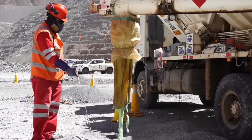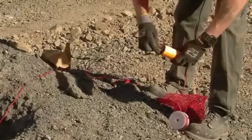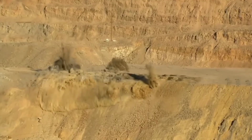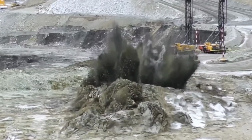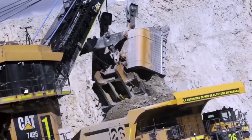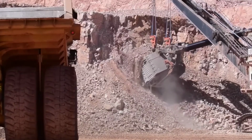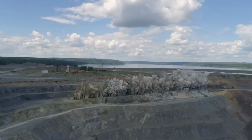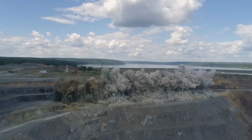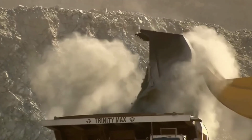From a safe distance, an operator activates the charges, causing a rapid sequence of explosions. Each blast is powerful enough to shatter an entire building. The time between one explosion and the next is approximately 2 milliseconds. This blasting technique is designed to fragment the maximum amount of copper-containing rock. Thanks to technology and designed blasting methods, the explosive energy precisely fragments the underground rock while minimizing the spread of material and dust. After the blast, the loading of the ore begins.